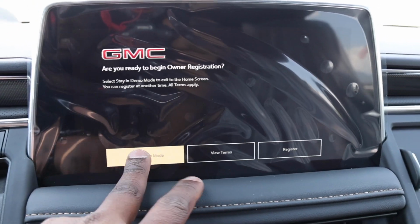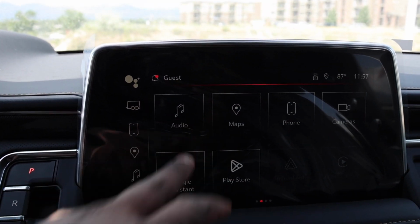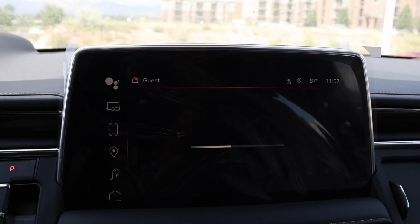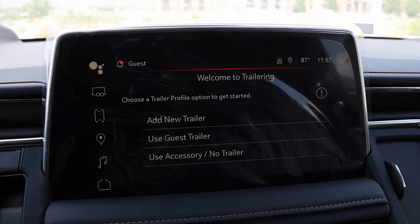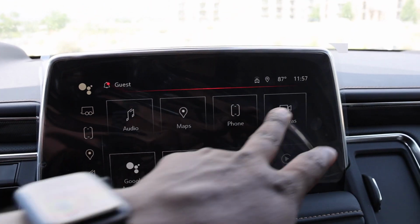Now this 10.1 is gonna have Google, so you can access to do a few things in the system here. You have audio, you have trailering if you decide you need to tow a trailer. I will show you guys the payload at the end of this video, as I always do too, by the way. And yeah, let's check out your cameras.